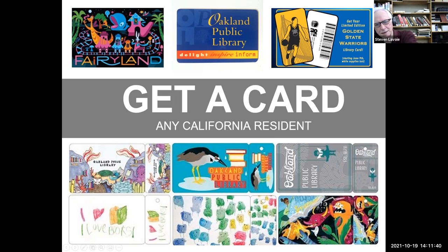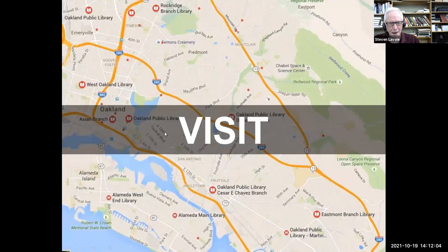The images that you see, we don't necessarily have all of these, but these are the result of a library card design contest that we had for the youngsters in Oakland. And these were the winners. Our Golden State Warriors library card is no longer available, nor is our Fairyland card, but we like the design so much we keep it in the PowerPoint.